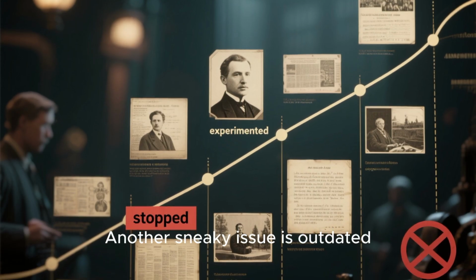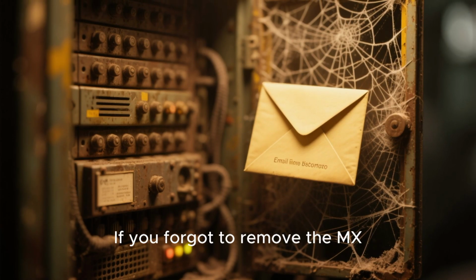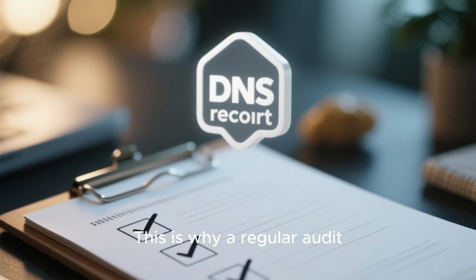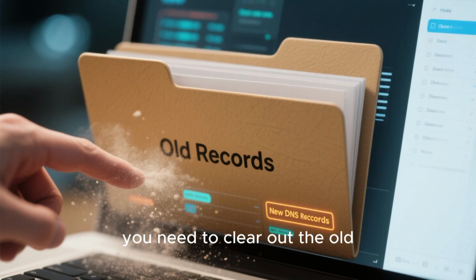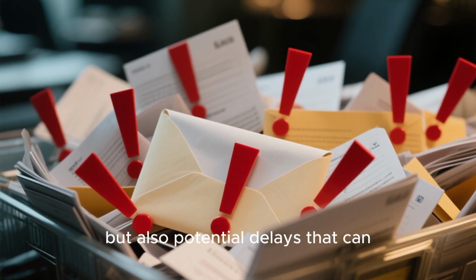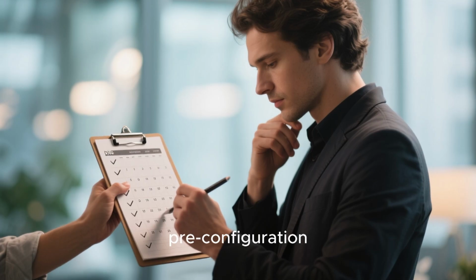Another sneaky issue is outdated DNS records. Let's say you experimented with a third-party email filtering service a year ago, but then decided to stop using it. If you forgot to remove the MX records pointing to that old service, some of your emails might still be trying to route through it. If that service is no longer active, those emails will fail to deliver. This is why a regular audit of your DNS records is so important. It's like digital spring cleaning. You need to clear out the old, unused records to ensure everything is pointing to the right place. Misdirected emails not only mean lost communication, but also potential delays that can affect business operations, customer support, and your professional reputation. The key is proper planning and pre-configuration.